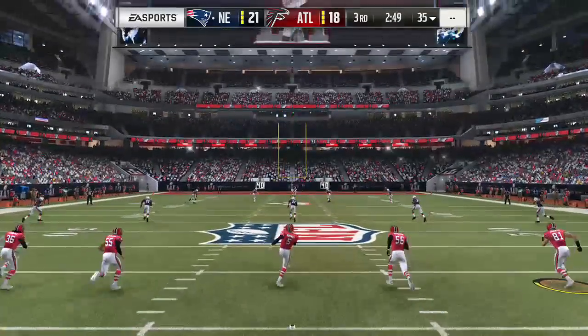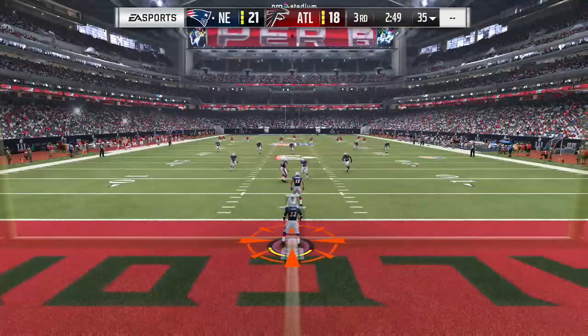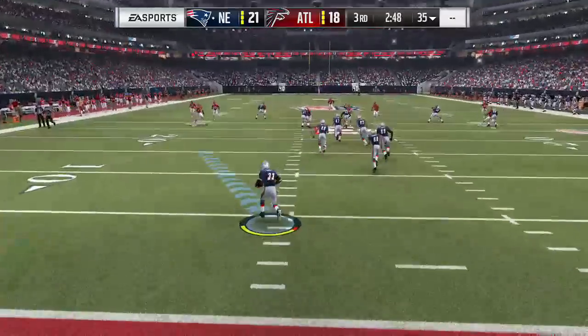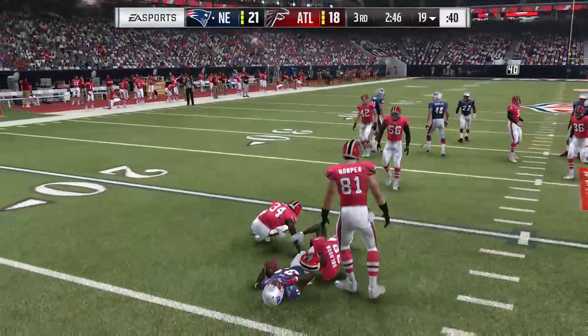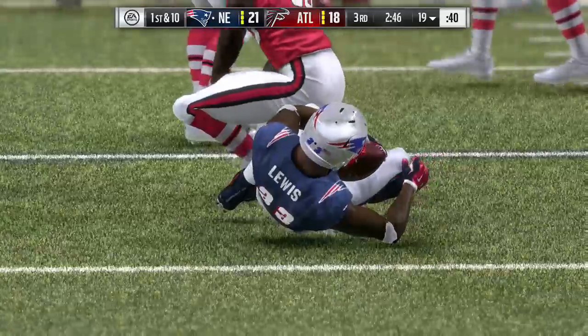Now after the touchdown, it's Bosher to kick it away. This is fielded a couple yards deep. And he'll take it back to about the 19-yard line.